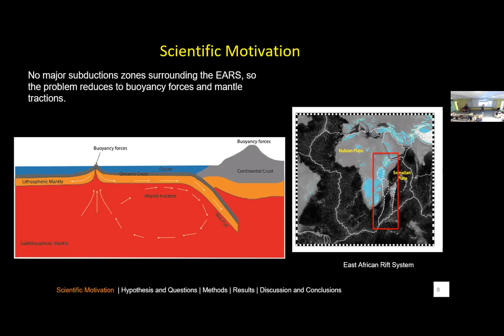In the red box, we have the East African Rift system. Studies suggest that in the absence of this dominant slab pull force, the remaining tectonic forces, that is the buoyancy force and the mantle traction, are inadequate to rupture a strong, thick lithosphere, except if there are some weakening mechanisms within the lithosphere.